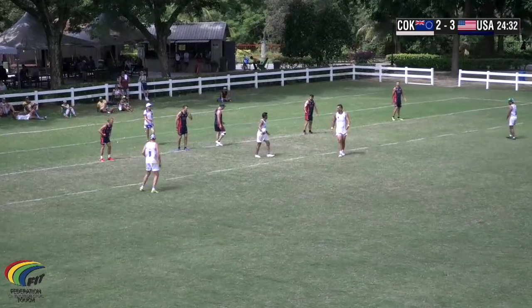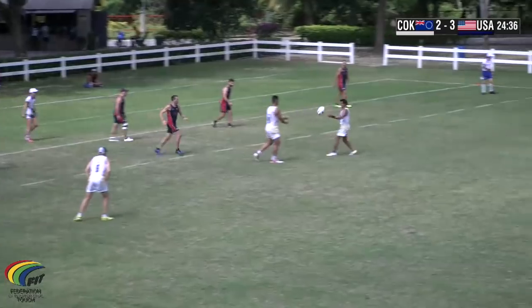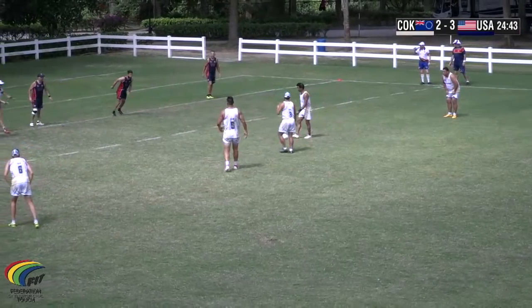So it's one aspect of the game you definitely don't want to see as a coaching staff, is when you give penalties away when you're in possession of the football, such as that when they were trying to come out of their end of the field.